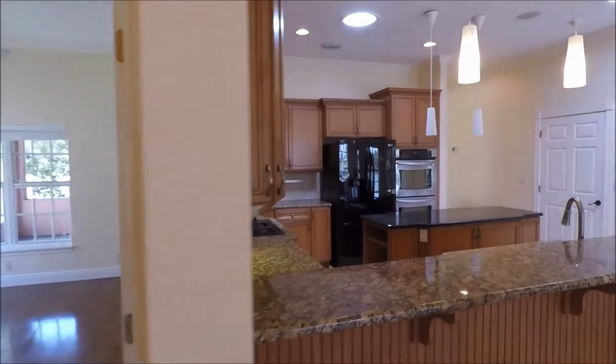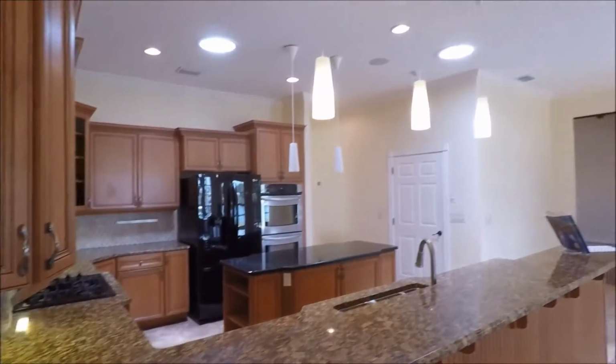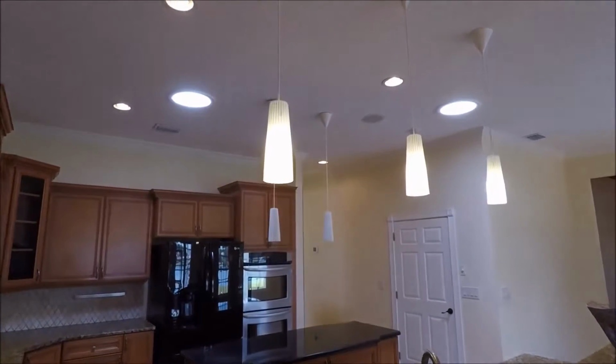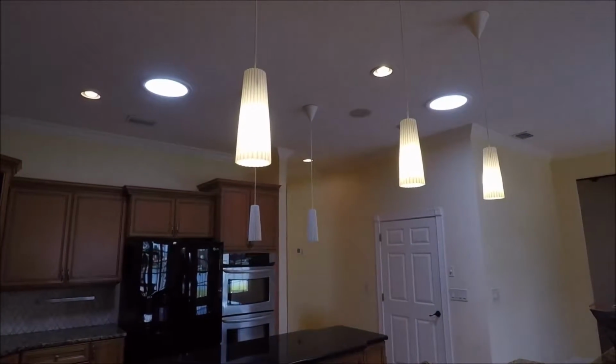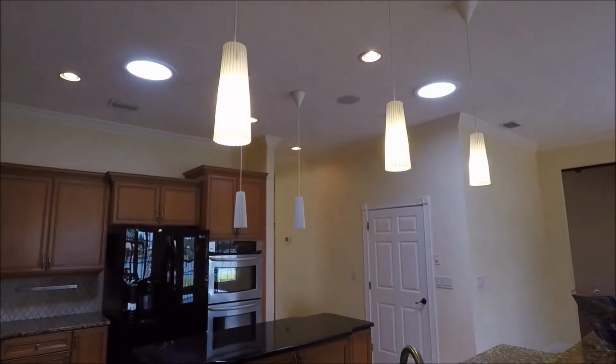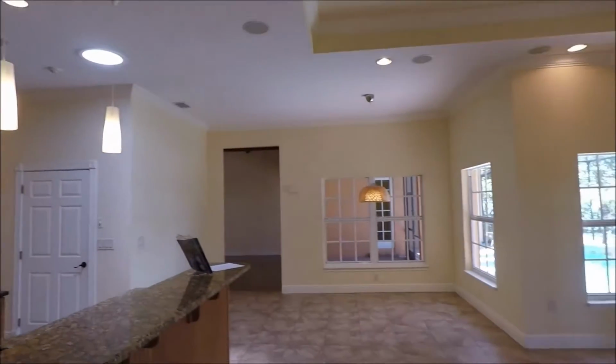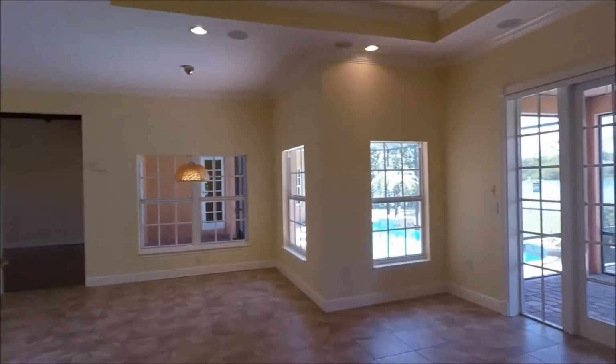But we won't go too fast. Again, I don't want it to turn into a half-hour tour, but there really is so much here. In fact, I didn't even point out, we have two skylights. Actually, they're solar tubes and not skylights, but regardless, if we were to turn all of the lights off, it's still nice and bright in here. It's just a warm, pleasant home.